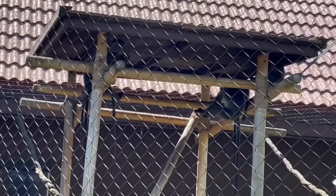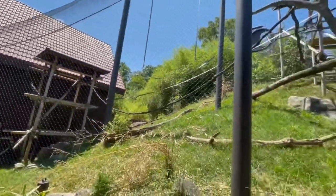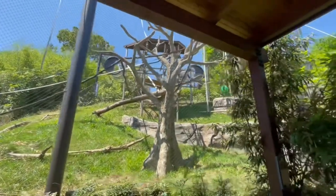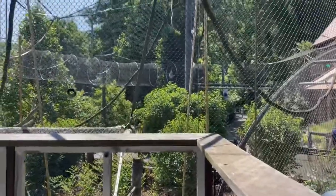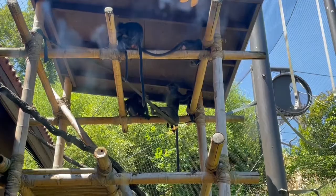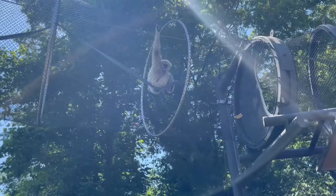So these are langurs. They're native to Indonesia. And again, another enormous exhibit. It goes way up the hill. Hi. Hi, buddy.